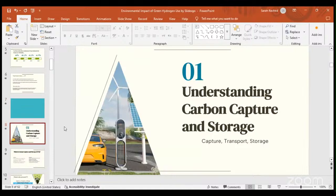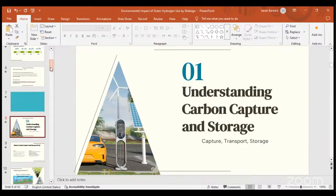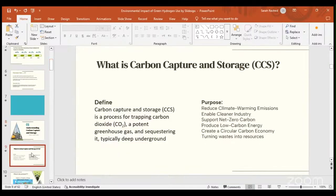Okay, according to our video, we are going to understand carbon capture and storage. It depends on three processes: capture, transport, and storage. First of all, what's the definition of carbon capture? Carbon capture is a process to trap carbon dioxide that resulted from fuel industries and industrial industries deeply underground. So, what's the purpose? Just to trap the carbon dioxide deeply underground. It reduces climate warming emissions. It can enable cleaner industry, support net zero carbon, and produce low carbon energy.